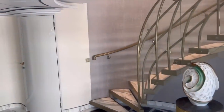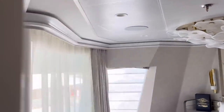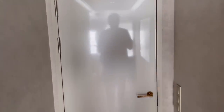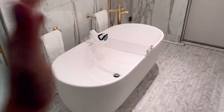So we're going to actually go check out the other bedrooms up these stairs. So there's three bedrooms up on the second floor. You take this set of stairs. The first bedroom is right here. As you can see, it's a nice king size bed, nice desk area. And wait till you see one of these bathrooms. This is just one of the two bathrooms that are beautiful up here. Look at that tub. Now that is a tub to take a bath in. On a cruise ship, by the way.